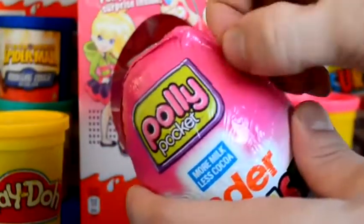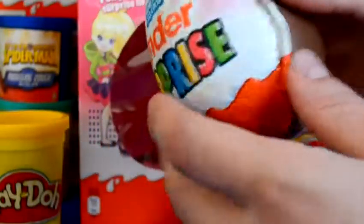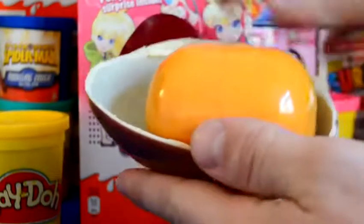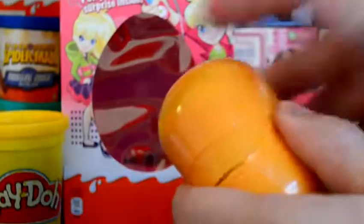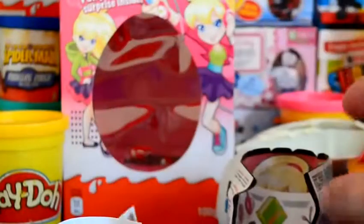Because what they do is they make the toys for this year. Next year they'll make different toys, so the toys that you get this year you won't be able to get again, unless you find a shop that stocked a load of these eggs and couldn't sell them at the time. So it's really cool actually, especially if you like collecting things or you like different types of toys. And they do loads of cool stuff as well, all from movies and everything. So let's take a look inside the egg itself.